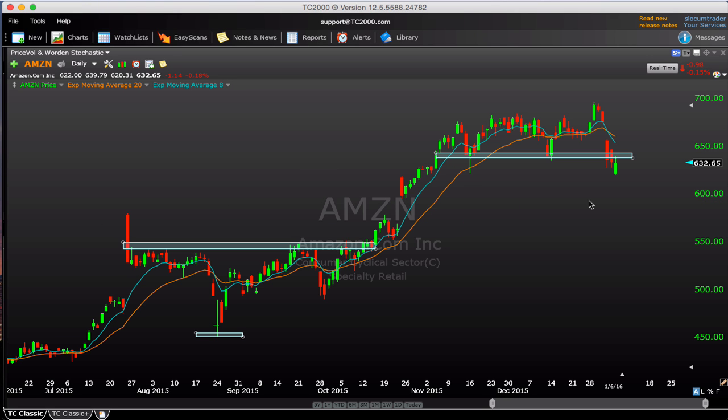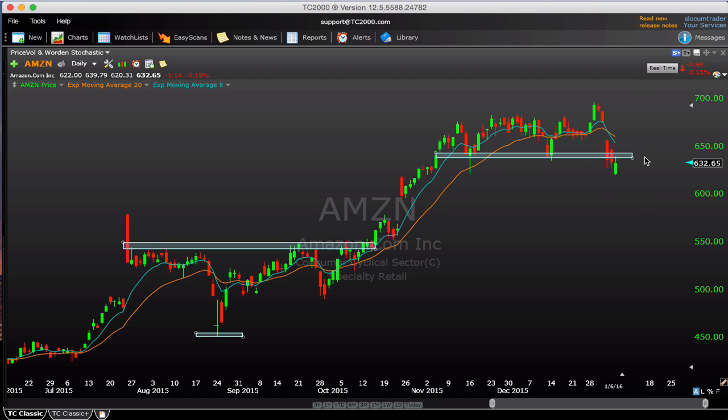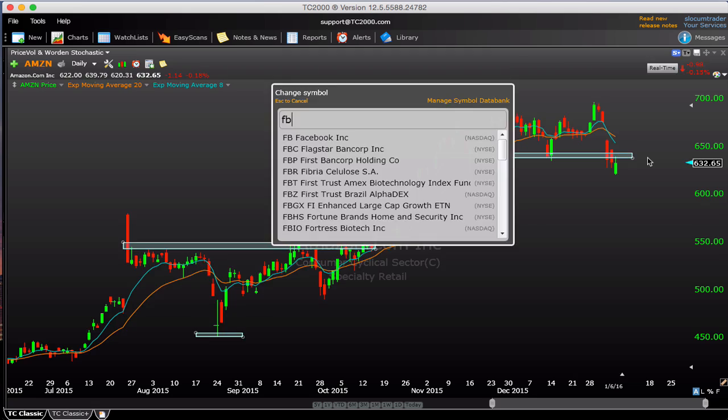Amazon, not quite as constructive. You can see this one is breaking below what was previously support, so below that 640 level. The fast moving average is racing lower now, so something you want to be careful in. Again, it only closed down 18 basis points, so let's see if this one can quickly bounce back above this 640 level. That would be constructive.